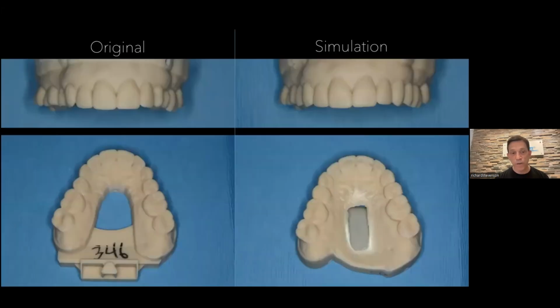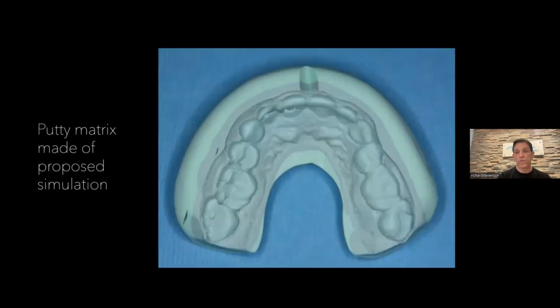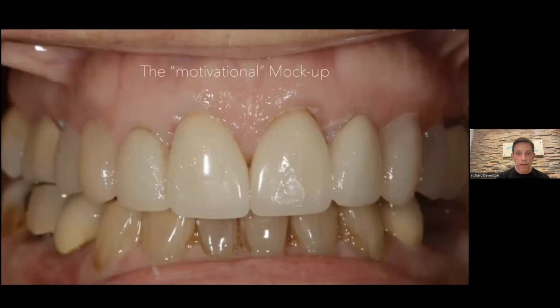So there's a simulation, and then here they send you the simulation models, how they're going to bulk out her area, and then we're ready to try in this motivational mock-up, as we've talked about already. And so here she is, and then there's the putty matrix. Oh, by the way, you notice how there's two different materials here, two different colors. One is a low viscosity and one is a higher viscosity. So these matrices are made with a very accurate initial layer and then a more stiff outer layer, and they work really great. They have to go in the mouth, so they're pretty bulky, but they get in there, and then the mock-up is just the premolars and the canines.